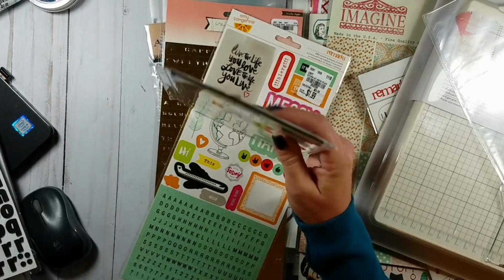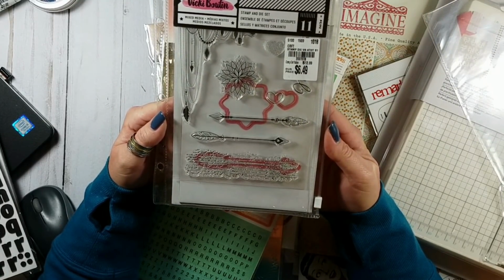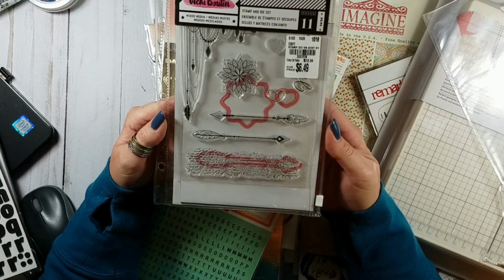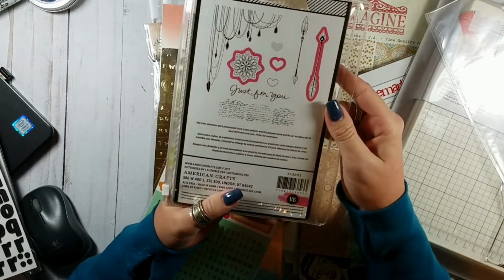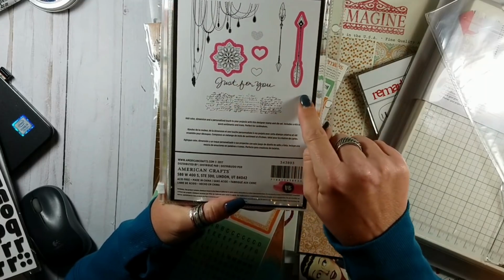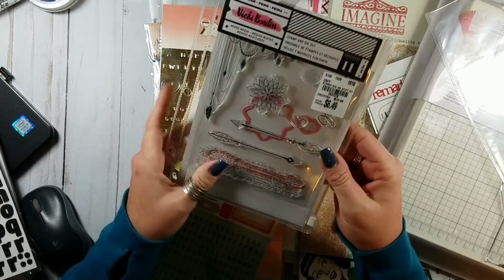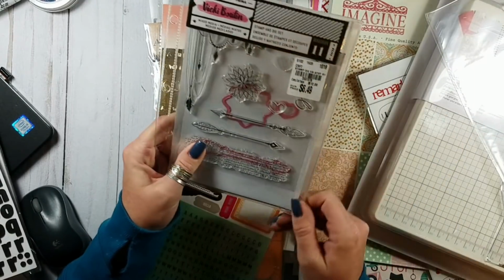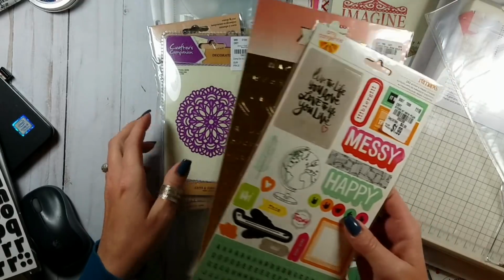This set, 11 pieces in this set, 2037078, $6.49 on the price. This one looks like it has 3 dies. Yep, 3. And that's what you get in this set. And I like these little containers or holders or something to keep it all together.